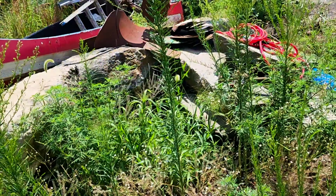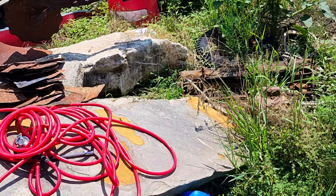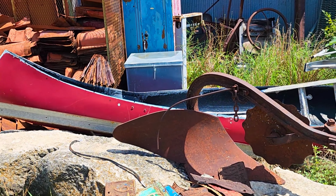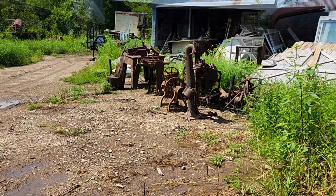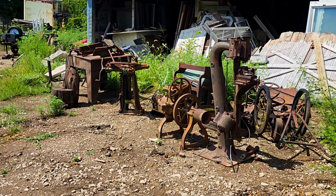There's an old canoe there. The wood ones, we really love the old wood canoes. Just a ton of old license plates. We carry about 6,000 of the old license plates in our store, so that's something that we do a lot with. And as you can see, we're just going through, like, this is some of the old machinery that you'll see here.